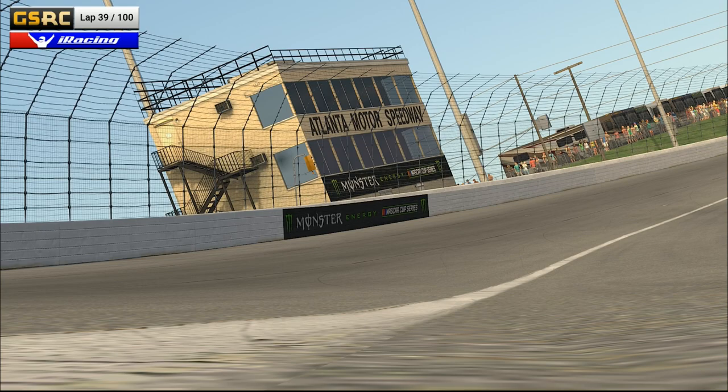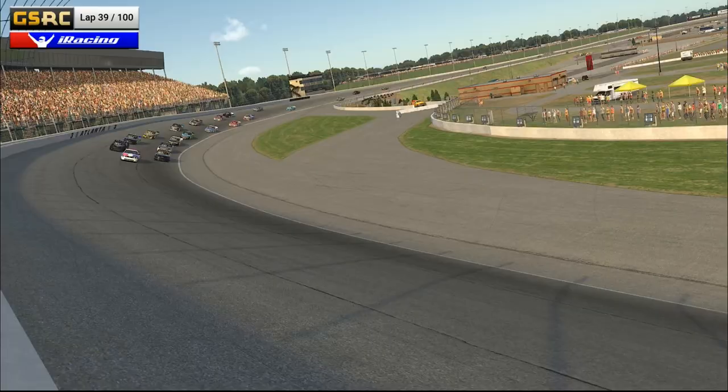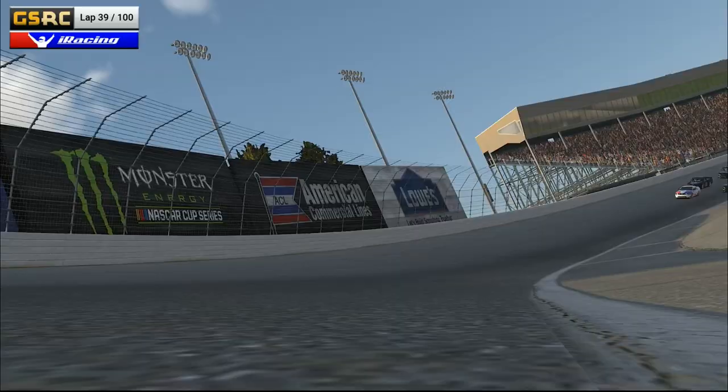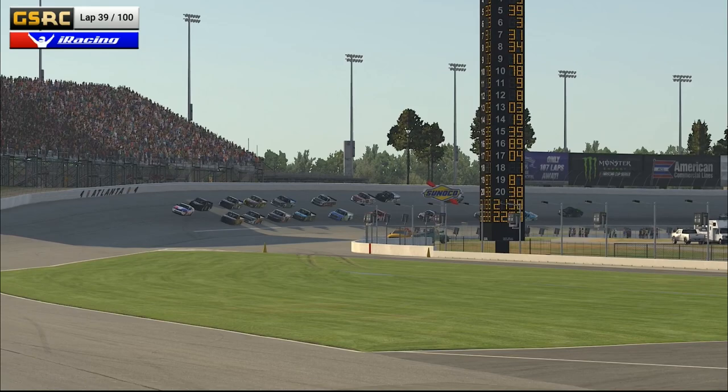All right, we're double file, and we're into turn three now. It's going to be Bonwell once again up at the top. Didn't see a whole lot of changes up there just because the caution came so quickly after we got the restart. Hopefully it'll be a little bit smoother this time. Mustang pace car gets ready to release that number 56.